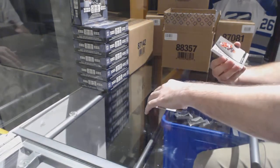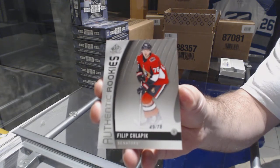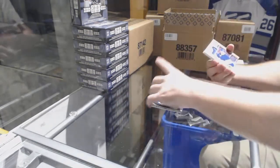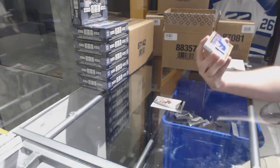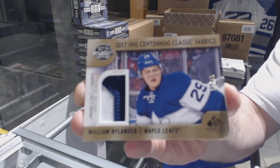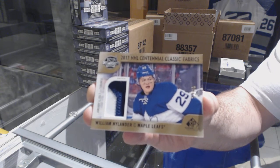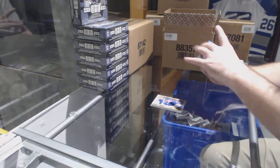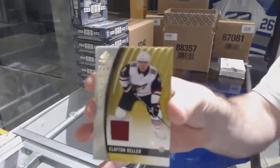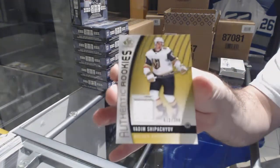Boston Bruins. Number 278, authentic rookie Filip Chlapik for the Senators. For the Sens. We have for the Maple Leafs, number 235, Centennial Classics patch, William Nylander. For the Flyers, authentic rookie auto, Samuel Morin. For the Coyotes, 399, Clayton Keller. Rookie jersey. And for the Vegas Golden Knights, Vadim Shipachev.